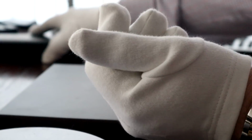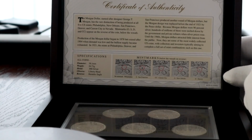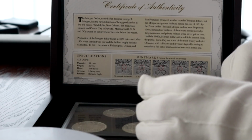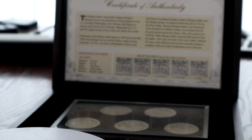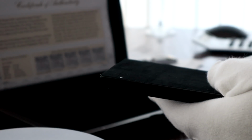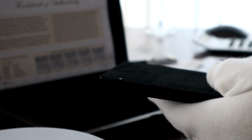And then a special treat for our American viewers, and that's in this box here. This is the complete Morgan dollar Mintmark collection. There are 5 Morgan dollars in here, in a case that doesn't want to come out. Excuse me. Okay. Now just to read this, the Morgan dollar, named after designer George T. Morgan, has the rare distinction of being produced at all 5 US mints: Philadelphia, New Orleans, San Francisco, Denver, and Carson City in Nevada. Mint marks, O, S, D and CC, appear on the reverse of the coin below the wreath.